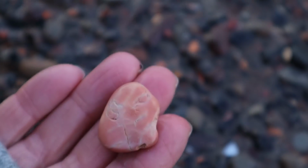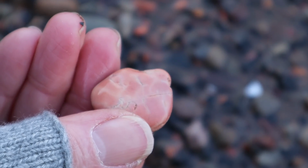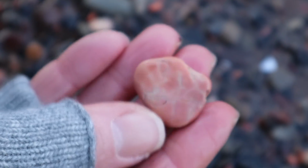It's very salmon coloured, isn't it? It actually looks like a bit of cooked salmon, doesn't it? Yeah. It's a very pretty colour.